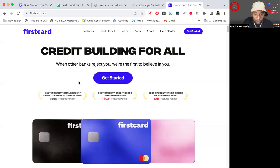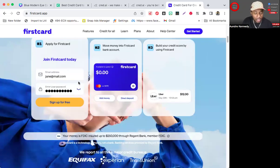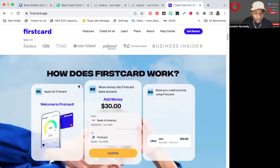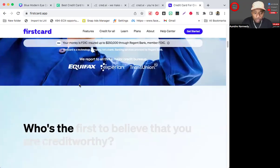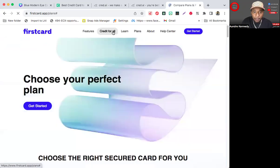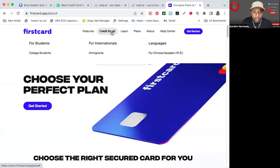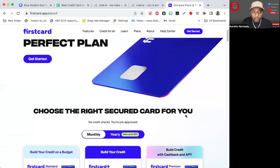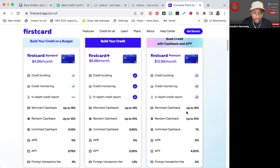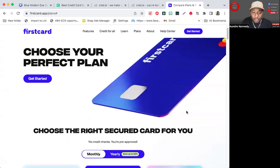Now, this is the last one. I'm not going to get too deep into this one because this is just like Chime. This is just like Credit AI. It is a charge card. You will load this with money. Now, the difference with this one is the First Card actually offers the ability to get yield on your account. Okay. So you can get yield on your account.